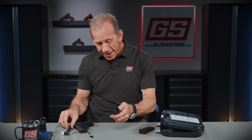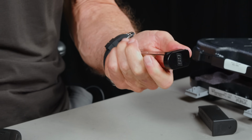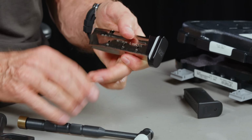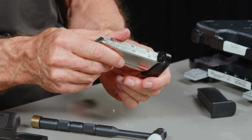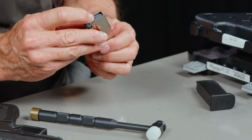Okay, so now it is a little tight getting on, and so when you press it on, I'm going to take a little mallet with my nylon tip and just tap it down so it's all the way flush. Look up top here, it's flush. Look in here, looks good. Now I've captured the spring there, got good tension there.